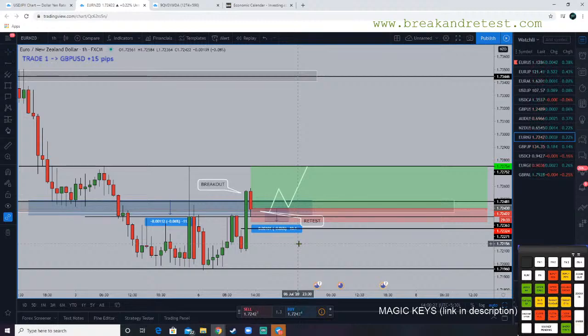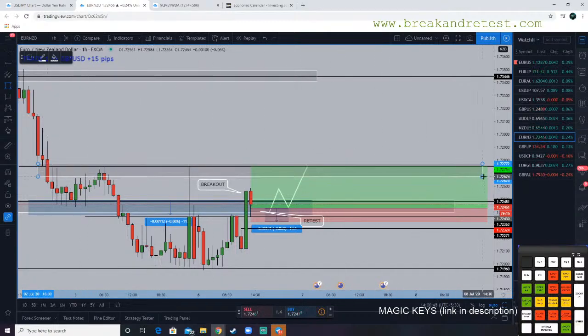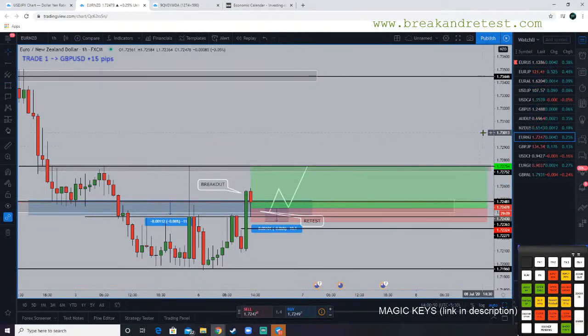Where's the confirmation? The breakout candle is my confirmation. This candle closed above this resistance, making a retest to continue up to the next zone here. So the breakout candle is my confirmation, always. When the retest comes, I enter. I don't wait for candles to reject on the retest. That's also another way we can do it. You can wait for rejections to enter after the candle closes or something like that, but this is how I trade.